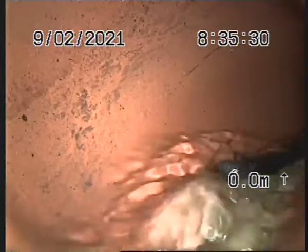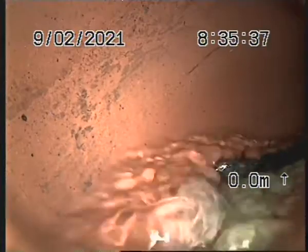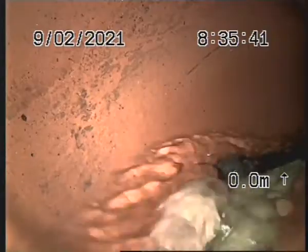Road, a continuation of the drains here at number 10 Bedford Street. At the moment we've gone down the gully trap, which services the bathroom, for the drain that runs to the left hand side of the property.